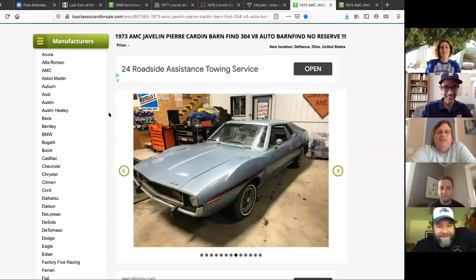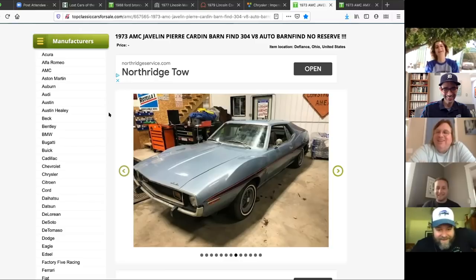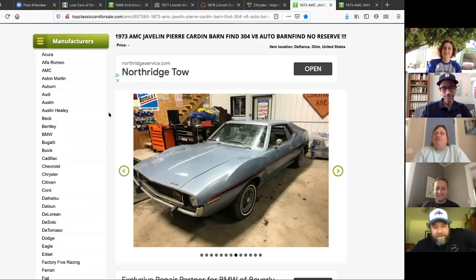Ooh. So classy. You know, in this picture, you can almost hear the rot. You hear it. The body's actually dissolving right in front of you, right there in the picture.